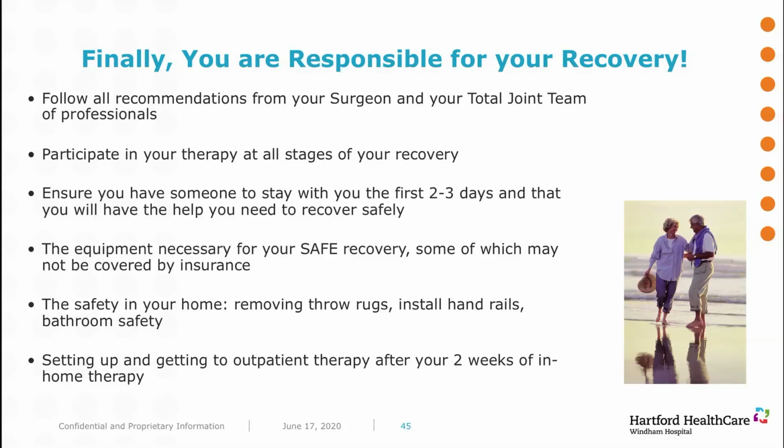You must ensure safety in your home, removing throw rugs, having handrails, bathroom safety. We will set up your home care before you leave the hospital. You must set up and get to outpatient therapy after your 2 weeks of in-home therapy. Your surgeon's office will assist with this by making a referral to the outpatient therapy office of your choice. Physical therapy is the key to optimal results. Not attending or skipping appointments may result in a delay in recovery and affect the overall movement of your joint and your final outcome. Your total joint care team wants you to have the best possible outcome.